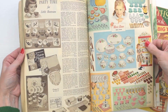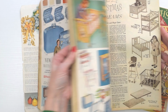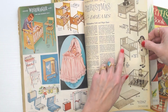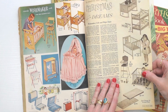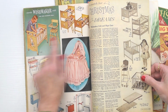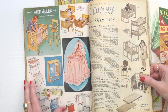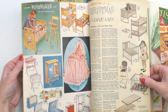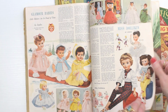So I wanted to share that with you guys so you can take a trip down memory lane with me also. Cute little toy cribs. I love using these to hold books. I have a cradle that holds vintage books, so these are kind of a fun way to repurpose these, and they have those decals on them that are like my totally favorite thing. They were on real cribs and toy cribs, and then you have all these gorgeous dolls.